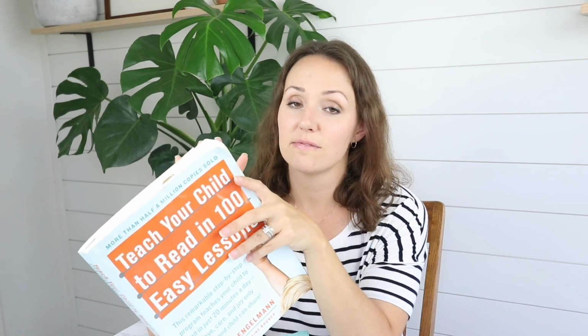It really does work. It teaches the basics really, really well. Like I said, not fancy at all. It's very, very plain. And so we started using this and we've been working our way through it. But again, it's dry. It's very basic. I really want something a little more interactive and something that brings in other elements, not just, here's a letter, say the sound, now blend it together, and then you're done.